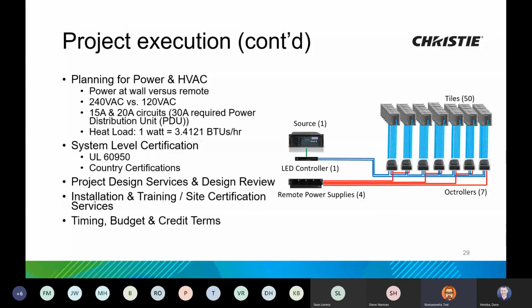We won't let you sign the document signing off the wall, the acceptance, unless all of this has been done. And then, of course, working with us to adjust to your timing, your budget of your project, and specifically credit terms. This is a consideration with LED, because it is a bit more of an investment compared to some other display technologies. And there are other options besides just a single, one-time purchase.